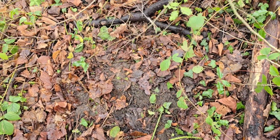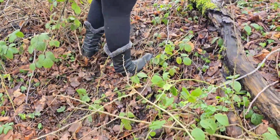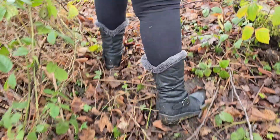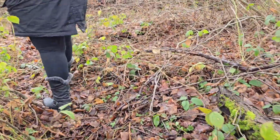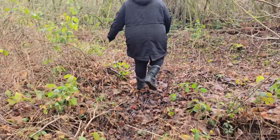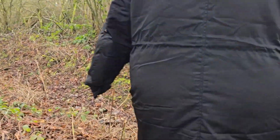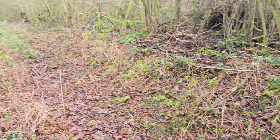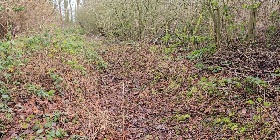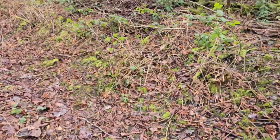Do you want me to go first? I'm behind you, so if you fall, you just land on me. I know, but I want to support you as best as I can. What is this? Is this an old... This is quite useful actually. Like an old little thing across it. There's some other people down there stuck. Let's go and see where they are.